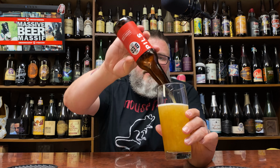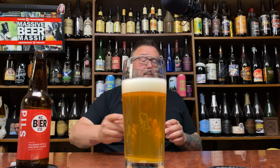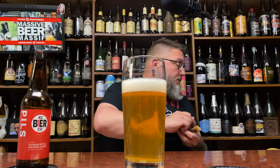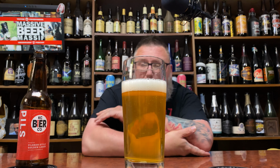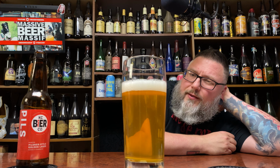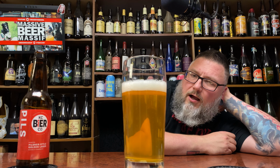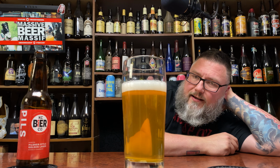Anyway, let's give this a proper Pilsner pour. And label-wise, I dig them. I've talked about them previously. All these KC Beer Co.'s will probably all go up at the same time. So, you know my feels on their whole label design. Now, as far as the beer goes, it looks about Pilsner, maybe a little bit lighter than the classic Pilsner color. The ever so slightest bit of haziness on it.